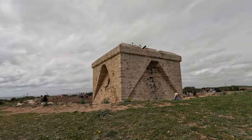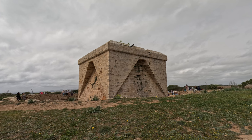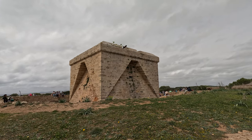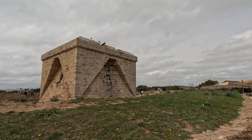I'm not seeing any heads above at the top, but I have seen photographs from the top, so we'll see if we can get in there and see how high we can get. Oh, I've just seen a head pop up at the top there. I brought my 360 camera, so hopefully I can take some photos and videos from up there.